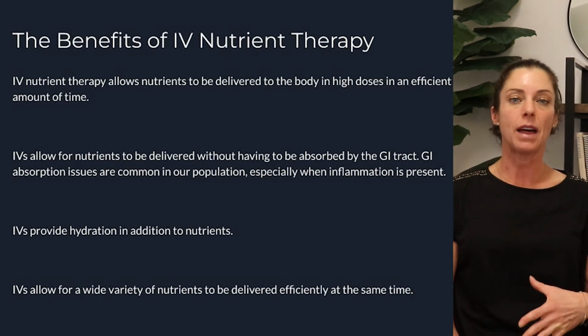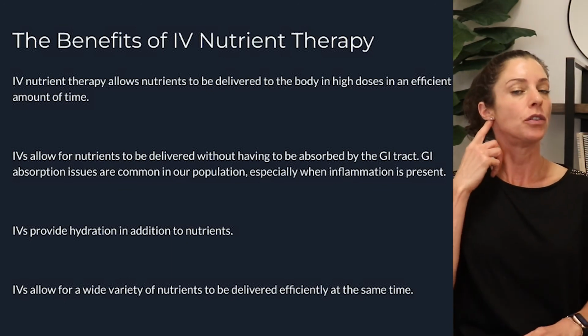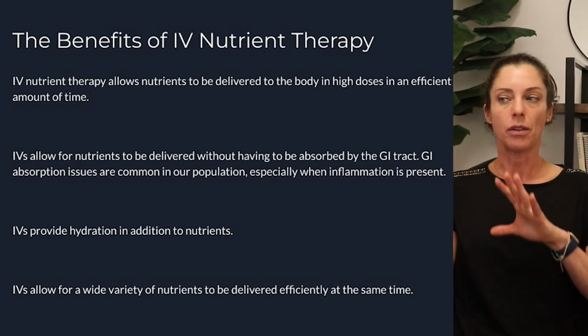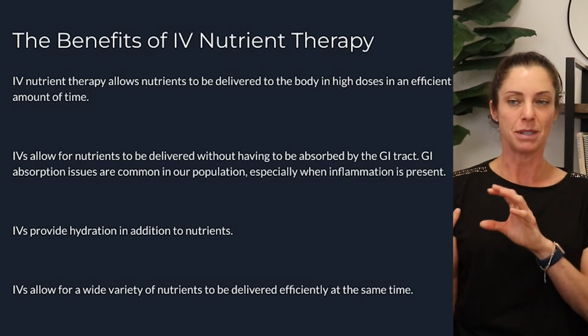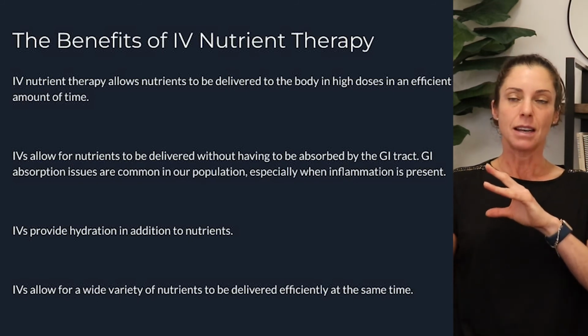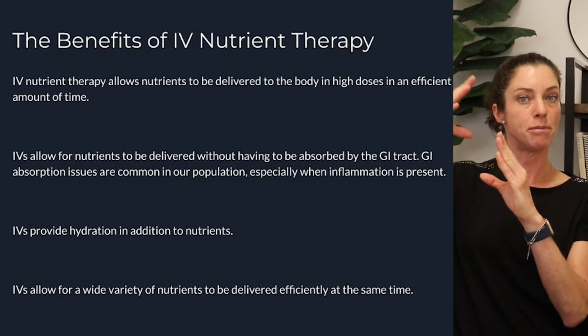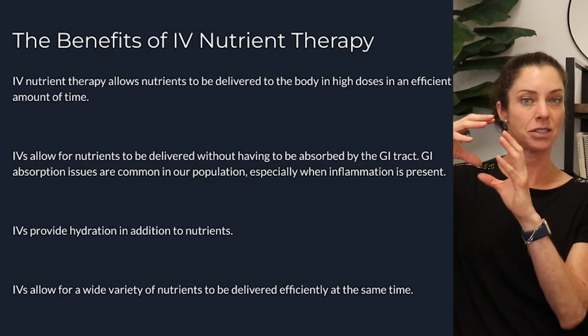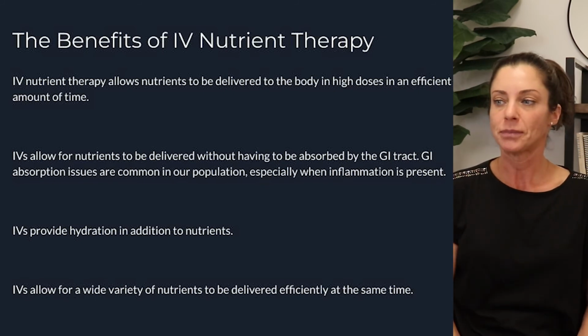And so rather than having to rely on so many supplements, while the supplements I recommended do offer some different benefits than the IV, the nice thing about IVs is that, again, it's so concentrated that you would likely have to take many more pills to get that high concentration, and we can expedite it happening in under an hour.